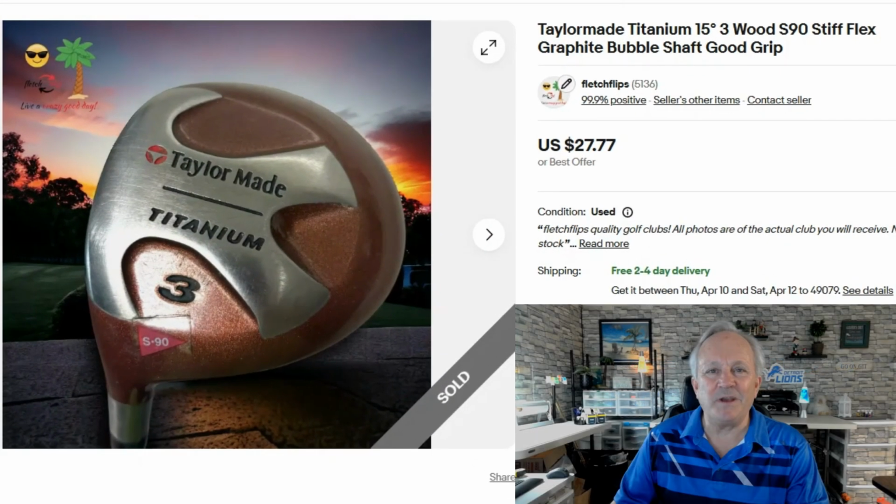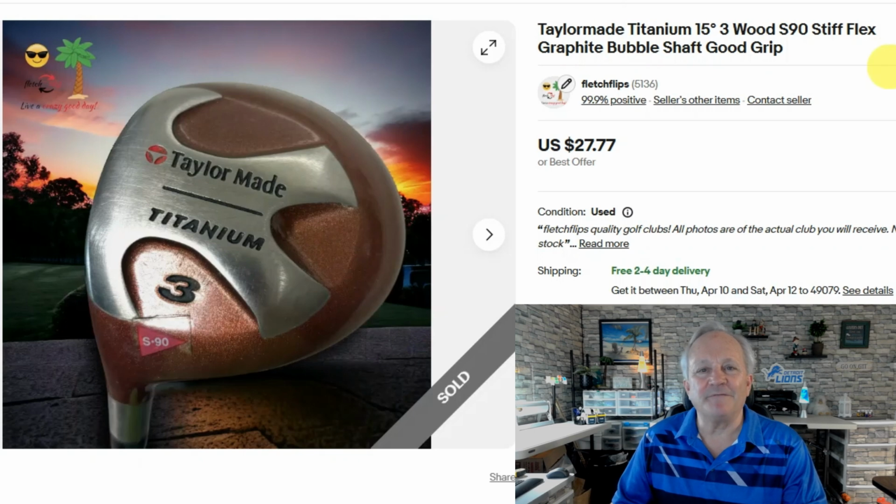We have 3 more crazy awesome sales for you, and then we're going to get to the small world. So stay tuned. We sold this TaylorMade titanium 3-wood with the bubble shaft. If you're golfers, you'll remember those probably.